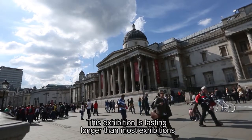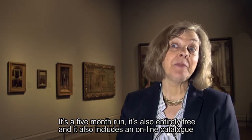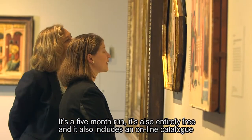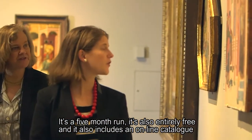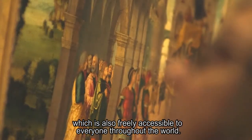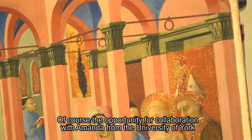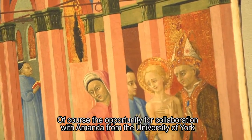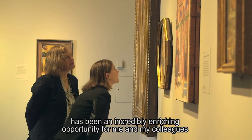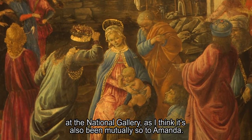This exhibition is lasting longer than most exhibitions. It's a 5-month run. It's also entirely free, and it also includes an online catalogue which is also freely accessible to everyone throughout the world. Of course, the opportunity for collaboration with Amanda from the University of York has been an incredibly enriching opportunity for me and my colleagues at the National Gallery, as I think it's also been mutually so to Amanda.